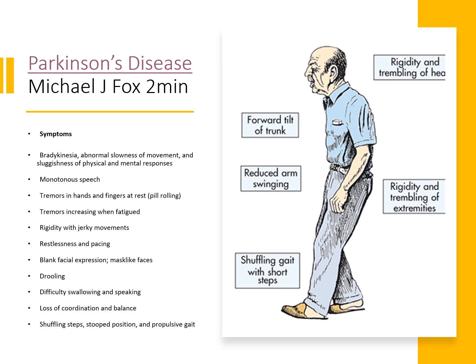Drooling, difficulty swallowing and speaking. This would be later on in the disease, and loss of coordination and balance. Some folks are going to end up having difficulty eating, sort of like also like Alzheimer's, and shuffling steps, stoop position, propulsive gait. So they are going to have a high risk for injuries.